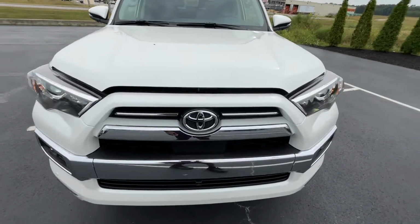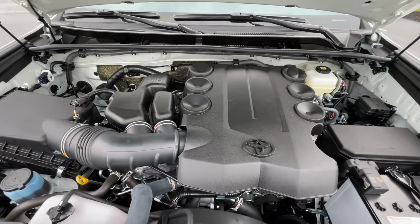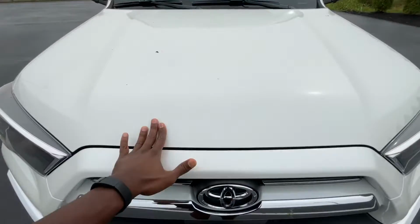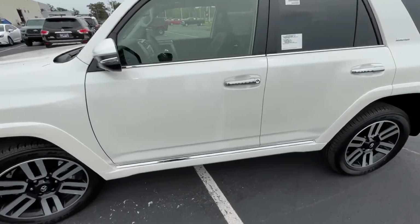Back to the front end. It's that hood release, and it's covered up. There's a 4-liter naturally aspirated V6 underneath there, again being paired with that 5-speed automatic. But let's go ahead and hop in the driver's seat here.